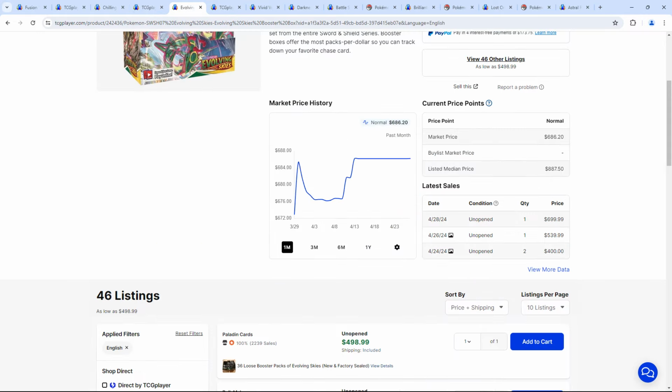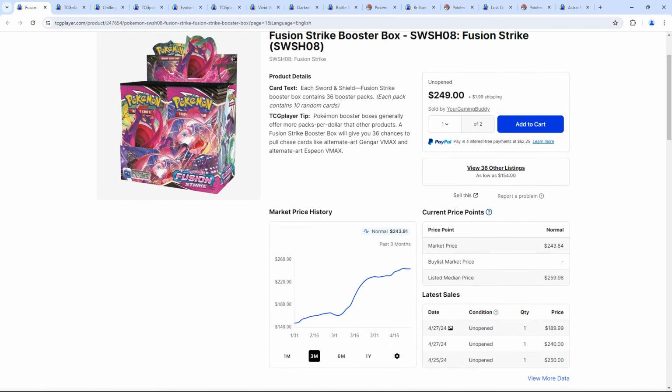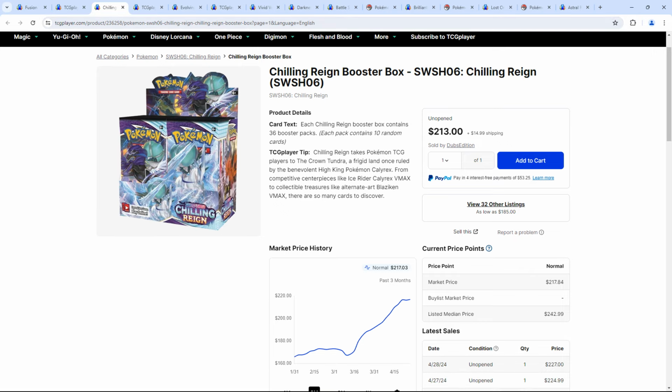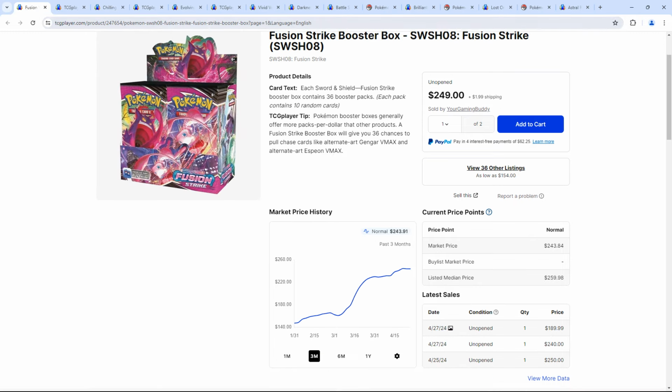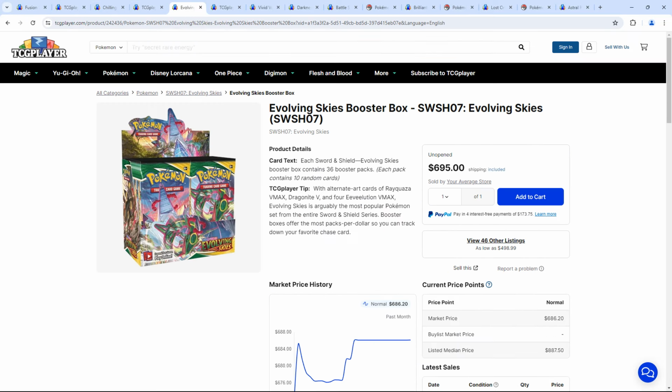So if you want to pick up any of these, Evolving Skies is really expensive, but Chilling Reign, Fusion Strike, I feel like now is really the time. I keep saying this, but really, if you look, it's growing really fast. So if you want to pick these up, I would recommend picking them up pretty soon here.